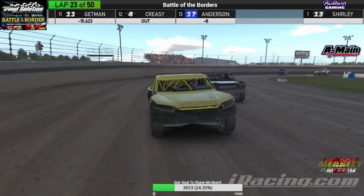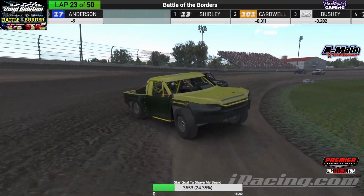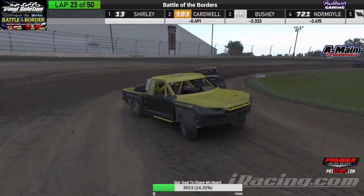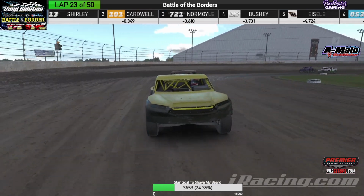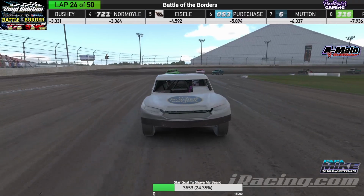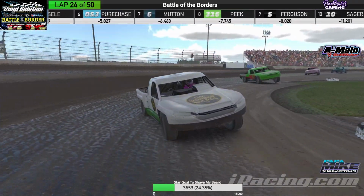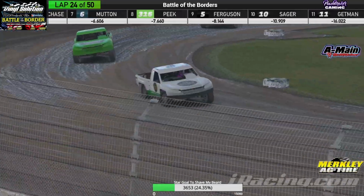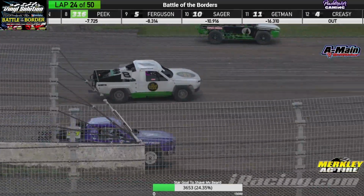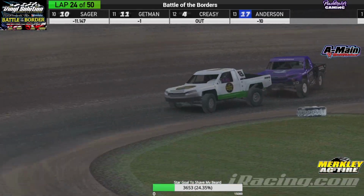All right, as you see a couple battles brewing around the racetrack here, you see that 101 truck, that Fox Racing number 101, Davin Cardwell all over the back bumper of our leader, James Shirley, and right there behind him, it is that U.S. Border Patrol truck battling side by side here with James Normoyle, as Normoyle trying to hold on to position number three here, but Tyler Bushy looking to take that spot away.